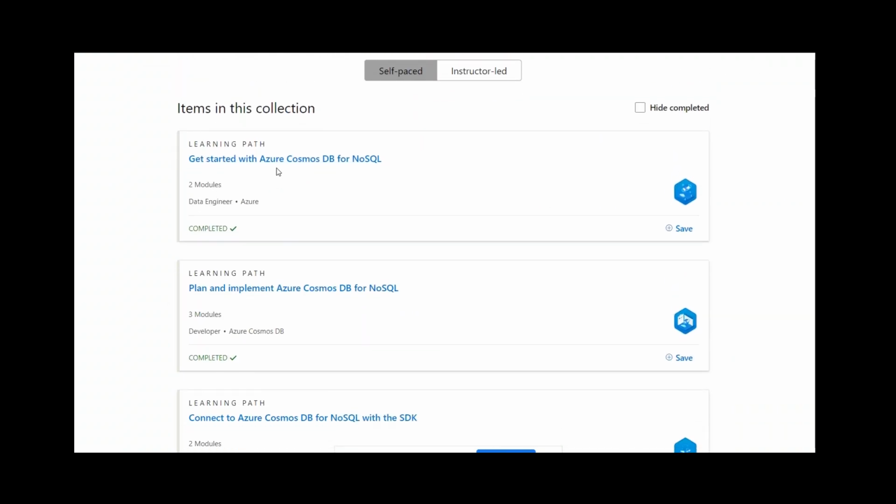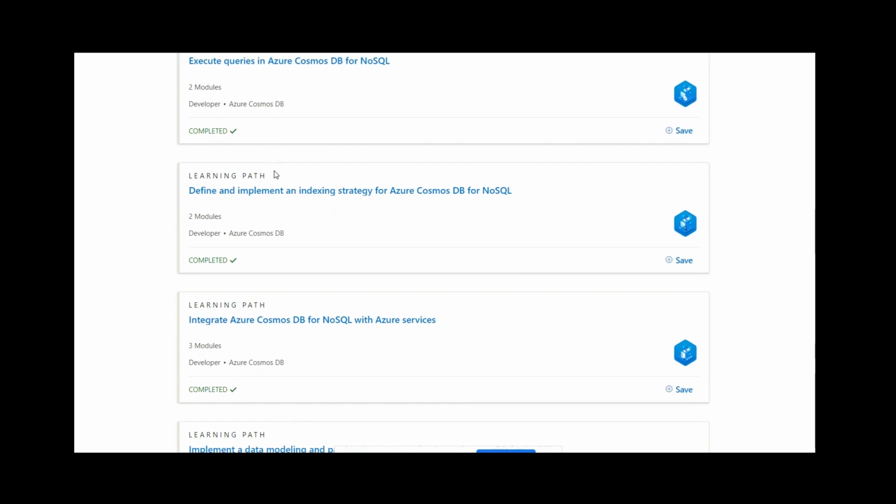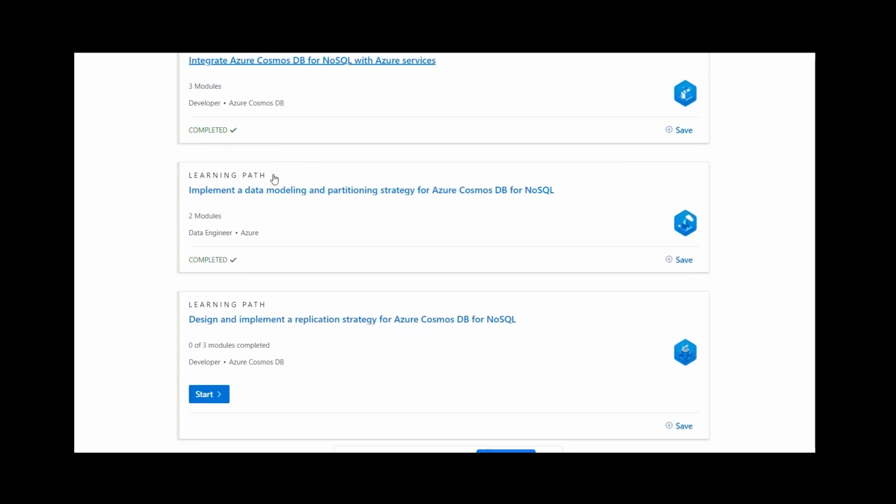Basically, you need to go and read it, and there are certain labs that you need to perform, but those are not mandatory. Even if you are unable to complete the lab, that is also fine. You just need to go through this document and complete the learning path. Each module you need to complete, and then you will get an exam voucher, which needs to be used within 3 months. So that I have taken.